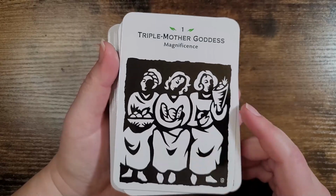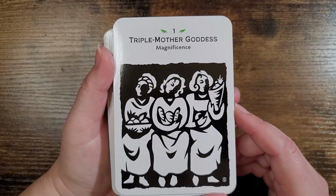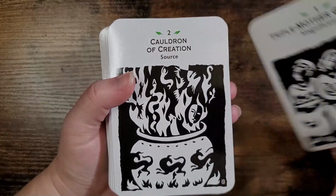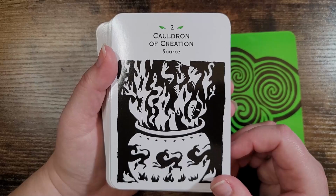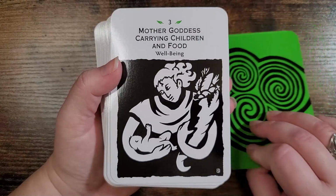All right, so we have a number up top, the title, and then a keyword. Ooh, they glide really nice. Very minimalistic art, and I kind of like that. It's refreshing.